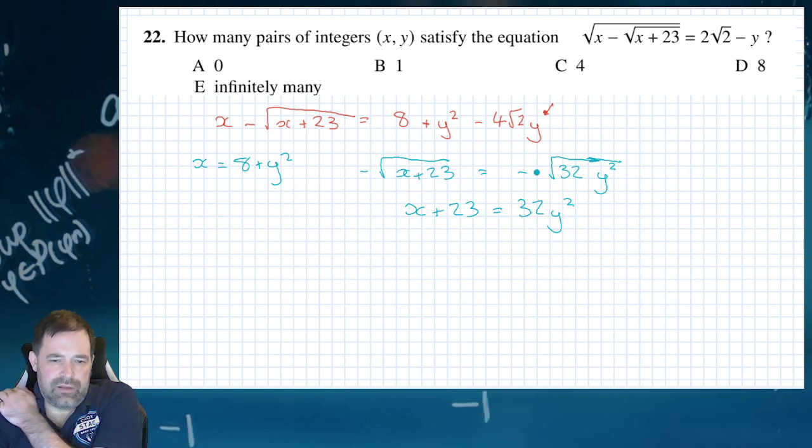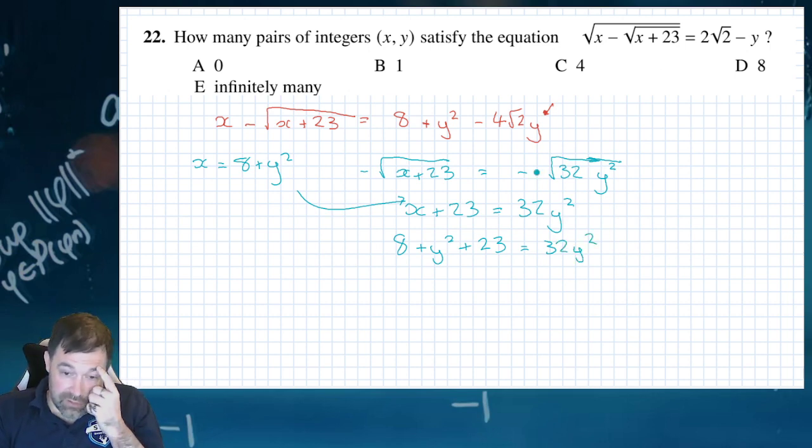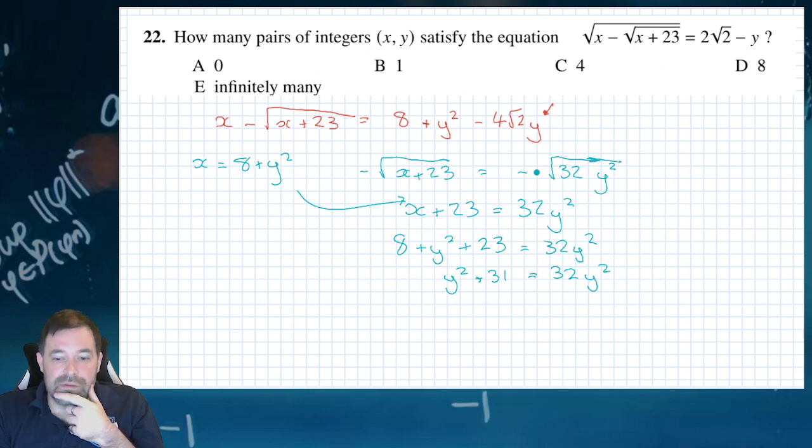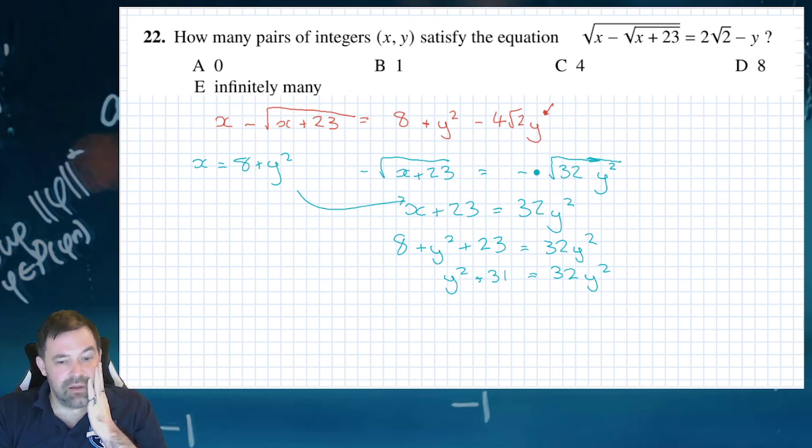So we're going to substitute this into that one. So 8 plus y squared plus 23 equals 32 y squared. And we can solve for y. So you're going to get y squared plus 31 equals 32 y squared. So y has to be 1. Am I missing a solution here? Oh, y could be negative 1 as well. It has to be 1, doesn't it?